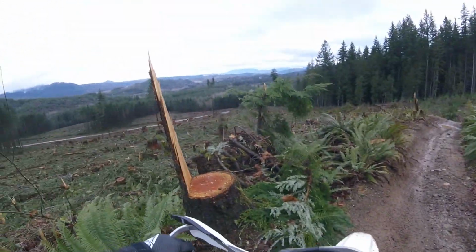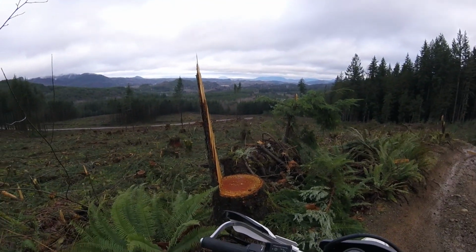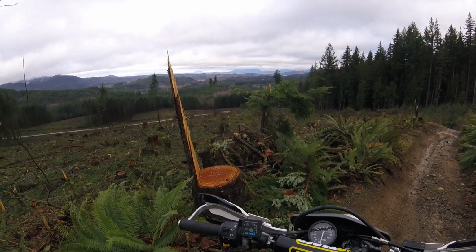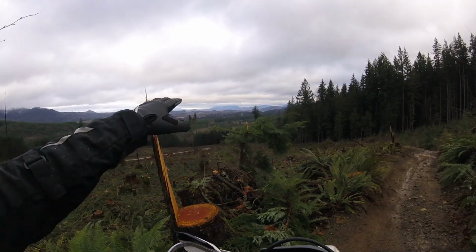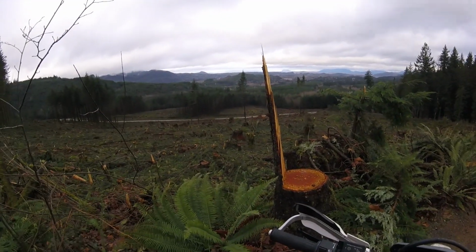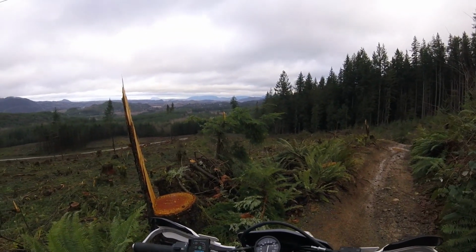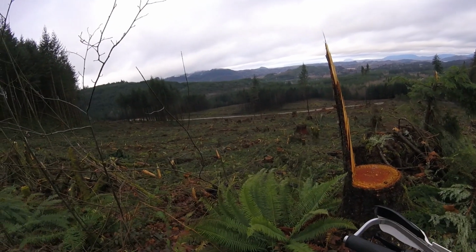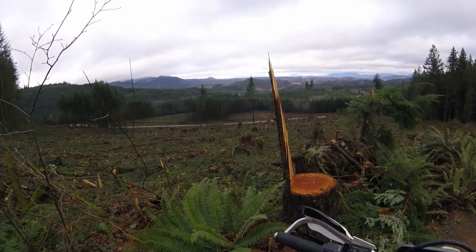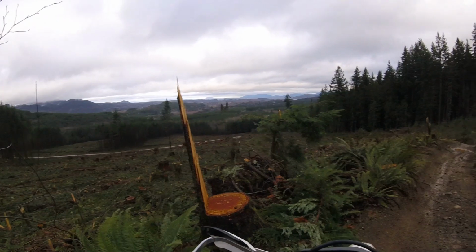And let's take a moment. Now they recently logged this area too. This is the Kavanaugh Trail. It's a good bad thing. It's good because we added another good view, but it's bad because we like the trees, and riding amongst the trees is just one of the many things that really attracts me to this. But it is what it is. It's a renewable resource. It's managed quite nicely.